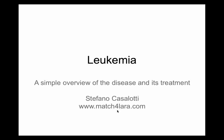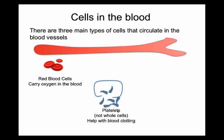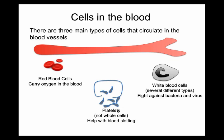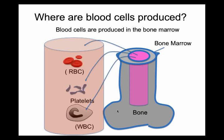This is a short presentation on leukemia. In the blood, we have three main types of cells that circulate. The red blood cells, which carry oxygen, the platelets, which are involved in blood clotting, and the white blood cells, which are part of our immune system and protect us from bacteria and viruses. These cells are all produced in the bone marrow and then diffuse into the blood system.